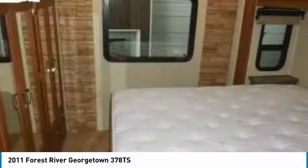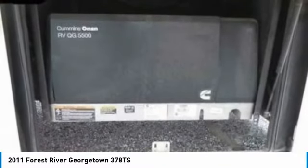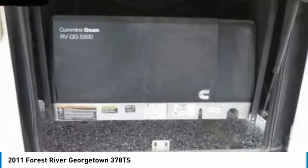This 2011 Forest River Georgetown 378TS is ready to be your next home away from home. Don't miss out on this incredible opportunity to invest in your happiness. This fully loaded Forest River Georgetown is priced to sell. Call today for more information on how you can cherish every moment of your RV experiences with this fantastic Class A 2011 Forest River Georgetown 378TS.